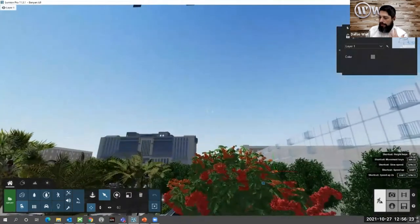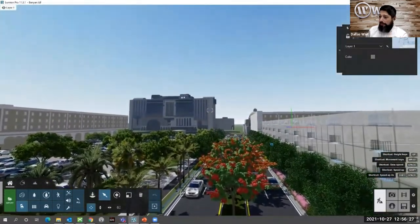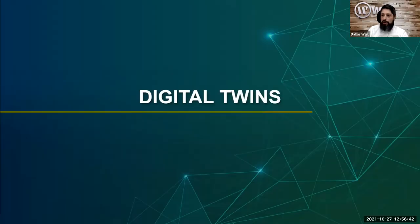So there's a great deal of value in providing this during the public outreach meetings and during the client meetings to show them what they're getting beyond just the 3D model. So, those are just a few of our project examples.